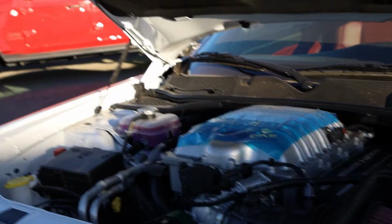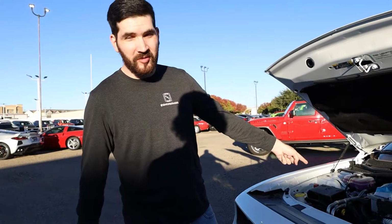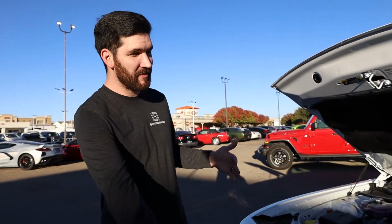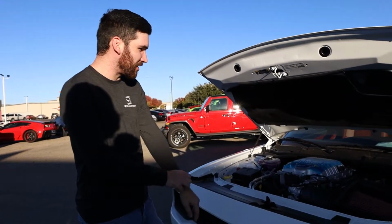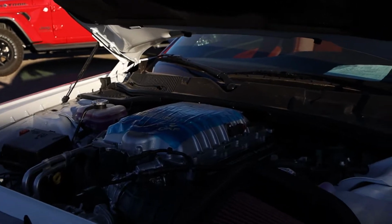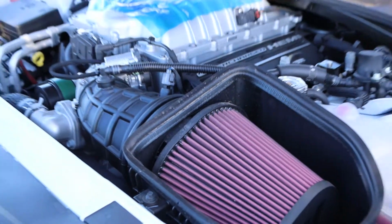This thing comes stock with 807 horsepower on a 6.2 liter supercharged V8. So the typical Hellcat has 707, but this one got that 807 life. So it's an upgrade from the 707 to the 807. And yeah, it's beautiful. There it is in all its glory. Got the humongous air filter on there. And yeah, it's nice, but it's at 807.